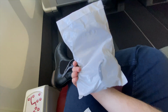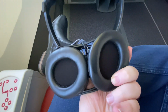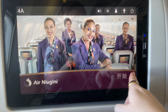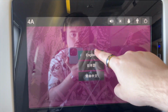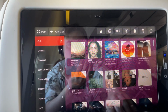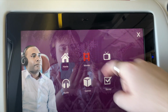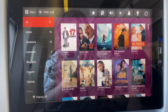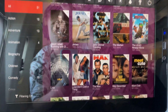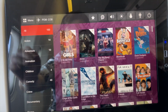After takeoff, all business class passengers were handed individually wrapped noise-cancelling headphones, which weren't super noise-cancelling, but they worked well enough. On the back of every business class seat is a very responsive 9-inch touchscreen entertainment screen, featuring a wide variety of the latest TV shows, music, movies, games, and more. What I like about this entertainment screen is that there is a moving map feature, which unfortunately is on a loop and can't be changed, but it was really nice to have.